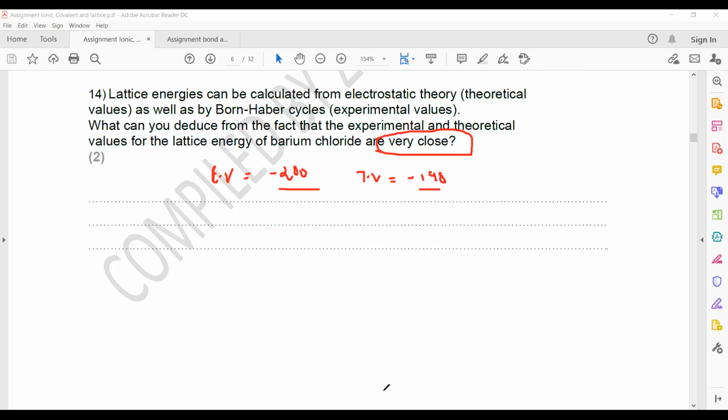If the two values are close to each other, this shows that the bonding is 100% ionic and no polarization occurs. That's why the theoretical lattice energy and the practical lattice energy are the same.